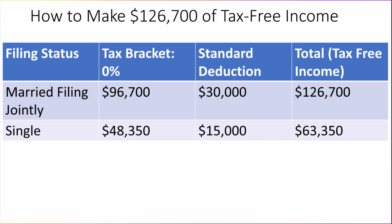Another reason to own dividend-paying stocks is for the potential to generate up to $126,700 of tax-free income each year if you're married and filing jointly. Remember, the ultimate goal of dividend investing is growing your portfolio to a point where it generates enough income each year to live off the dividends. And because companies historically increase their dividends above the rate of inflation, you can have the ultimate income stream that not only covers your expenses but grows over time.